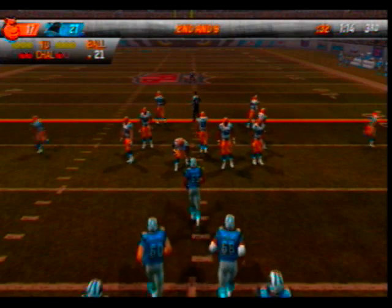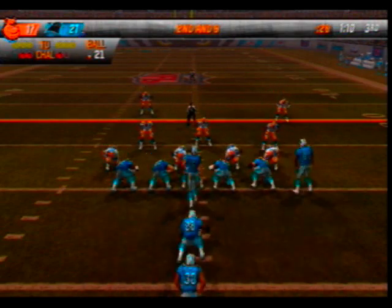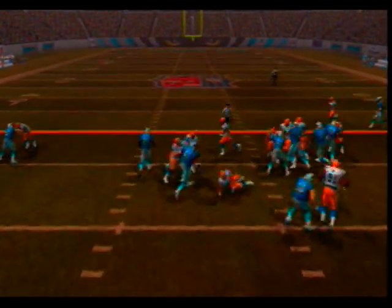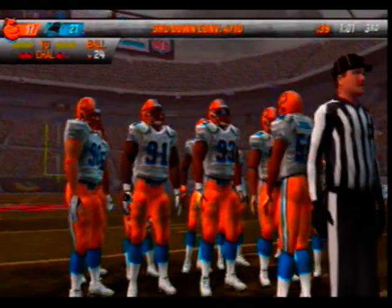Second and nine. Ball on the 21-yard line. They line up in the I formation. To carry it. Carson is there for the tackle at the 24-yard line. Daniels takes advantage of a little daylight, picks up 3 yards.